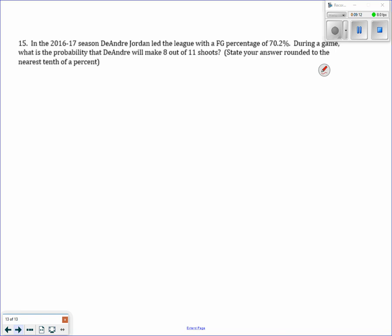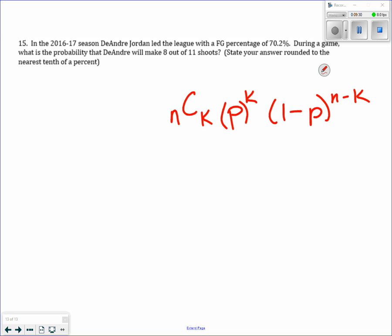Last one, formula. Again, you will be given this formula. So now we're talking about a situation. Here's the formulas you would be given. So that's what the formula will look like on the formula sheet. In 2016-17, DeAndre Jordan led the league in field goal percentage at 70.2. So that's the percentage of him actually making a basket. During a game, what is the probability that DeAndre will make 8 out of 11?